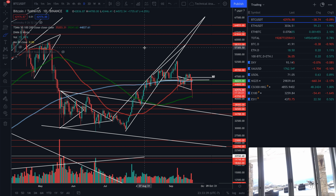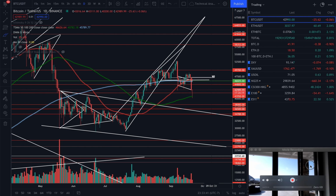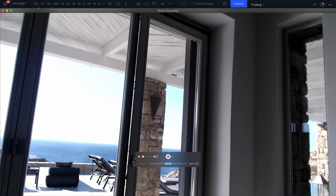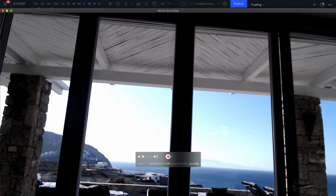I'm definitely enjoying this view here in Greece. I wish all of you guys have the opportunity to come to a place like this. What a beautiful, beautiful view.